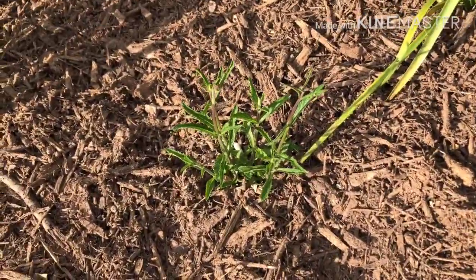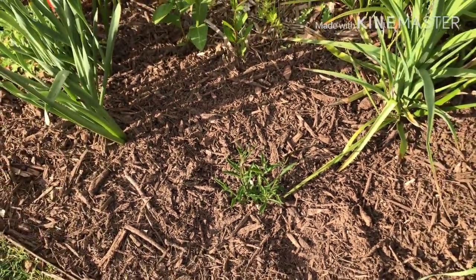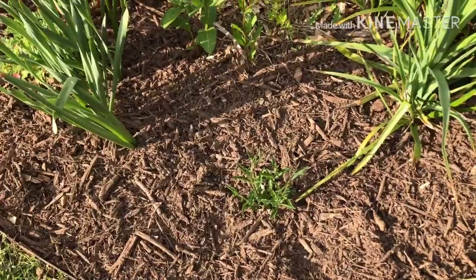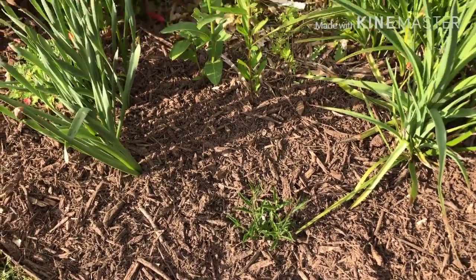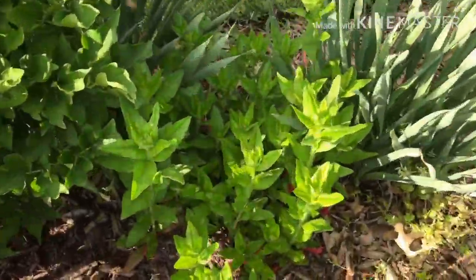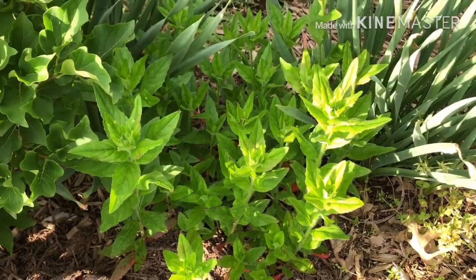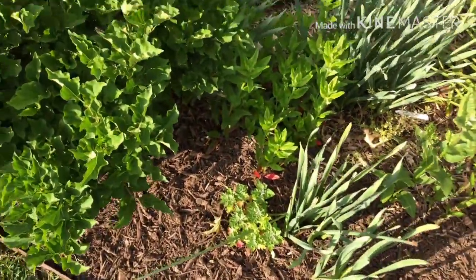This, I believe, is the Lollipop Verbena. It gets really tall and then has the purple flowers on it. I cut it all the way back and I don't know if I was supposed to. Hopefully it still gets big. More milkweed. Not sure what this was, but it kind of looks like primrose, so I've left it. There's a little tiny mum down there.